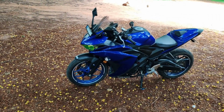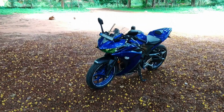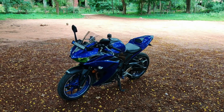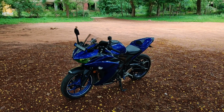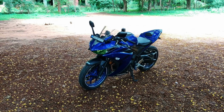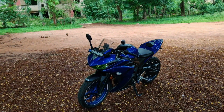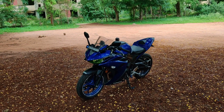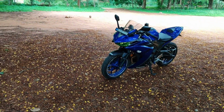Something that I feel could have been better. And the model that I have doesn't even have ABS, which I think was one of the biggest misses that Yamaha did when they launched it. I think that was needed. Obviously, we don't need power modes and traction control, but ABS is needed 100%. So that's something that the motorcycle misses out on. The newer ones, the 2018 models, have solved it. So I think if you are buying a 2018 model, it should be good enough, right?